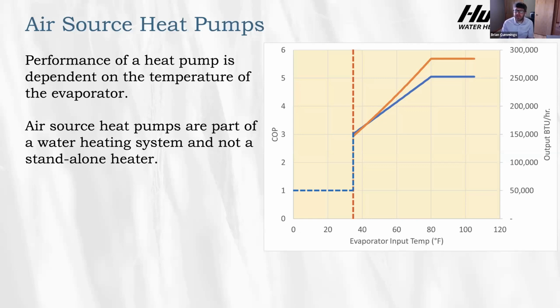Now, the other thing to consider is that even if you are able to work these things, it's not like a fossil fuel powered unit, not like an electric or a gas one, because how well it performs depends on the temperature you're feeding this unit. So there's not a constant performance. As you can see, the coefficient of performance on this particular unit will get up to about 5 if the outside air temperature is greater than 80 degrees. If it's less than that, it'll get down to about 3.